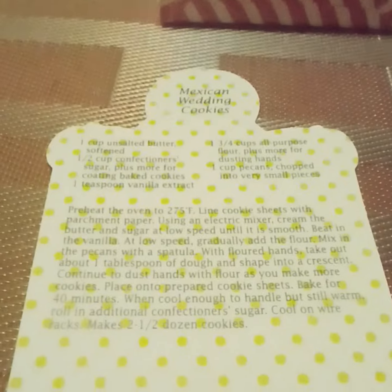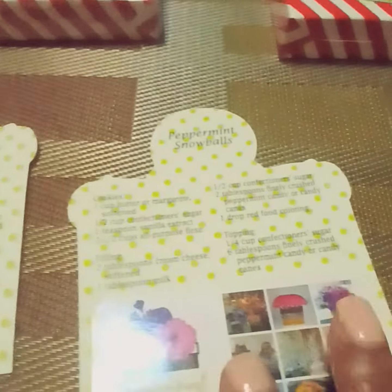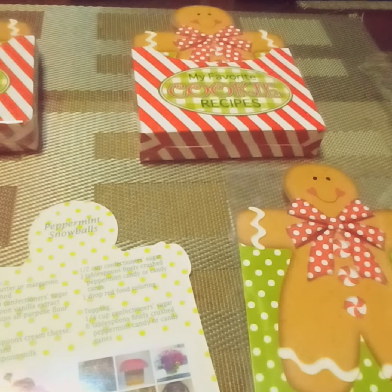I'm going to show you. I also took a picture of the back side. So this is the back. This is it with the card. And then this is the finished product, as you can see. It's really cute. It's a really good fit.